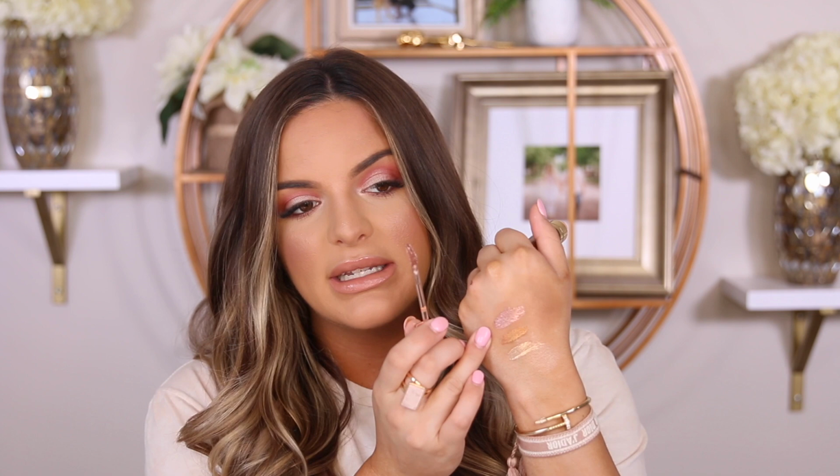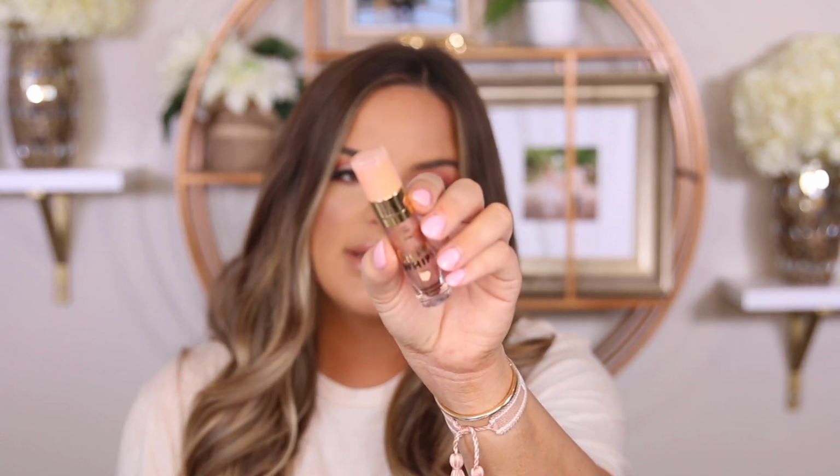Also Totally Whipped, which is this pretty mauve-y pink. This one kind of has like a duochrome feel. Like it's gold, pink, mauve. It's really, really beautiful. So these are my top 3 shades for sure that I have used and loved. I also adore the packaging of these. I think they're absolutely stunning.